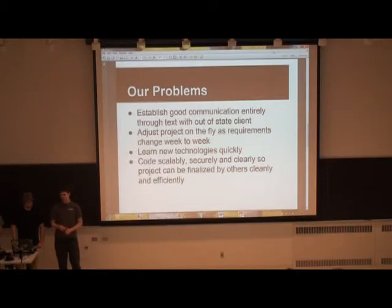Another thing, because of this and just the general rest of the project, like a lot of other teams, is we had to learn technologies that were new to all of us. We all had familiarity with Python. None of us had worked in Flask. None of us had worked on a web server in Python. And certainly none of us had worked in Juggernaut.